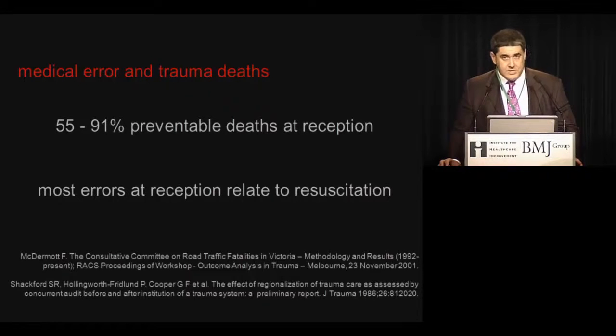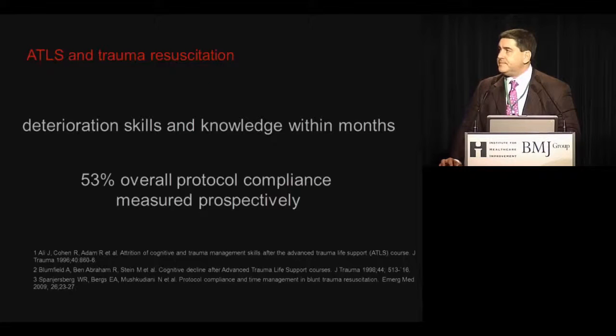Now, they're not difficult errors. This isn't a team who's misdecided or who has wrongly interpreted the ratio of blood products to give. This is a patient who receives a chest tube and hasn't had an X-ray to check where it is, or who's intubated and hasn't had the tube properly checked, or presents bleeding and hasn't had the external wound controlled or a fracture splinted. These are what we would think of as very simple errors in a mature trauma centre.